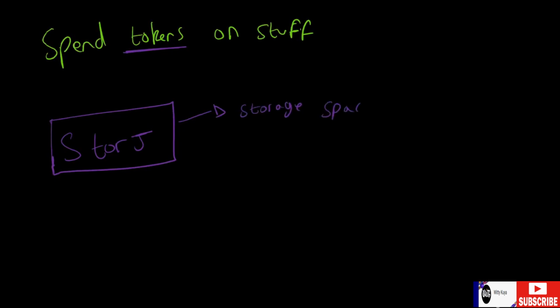So if you really believe in this company, I would only recommend to invest if you really believe in what they're doing and you have faith in them. Then you would have to buy storage space so you could invest and support them.